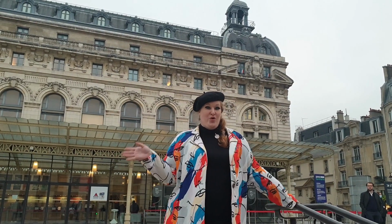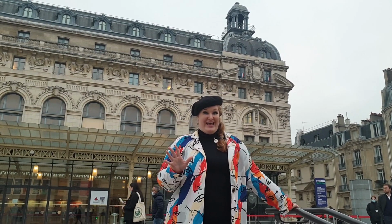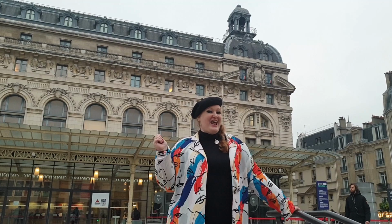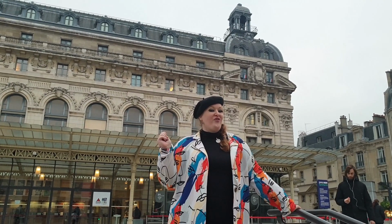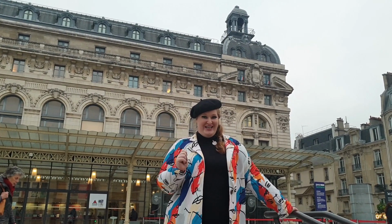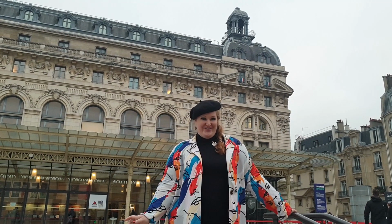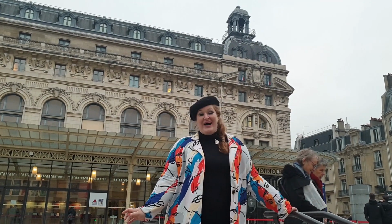We made it. We're at the Musée d'Orsay. It used to be a train station, and now it's a museum of modern French art and home of the painting Madame Rimsky-Korsakov. Let's buy the tickets.